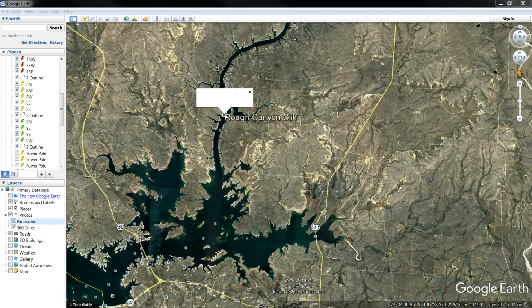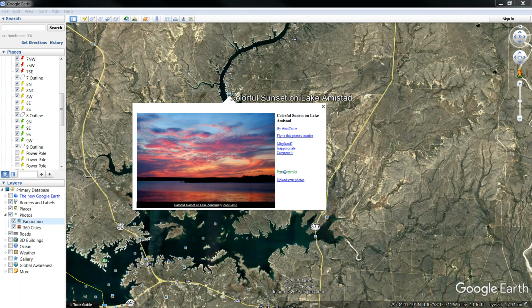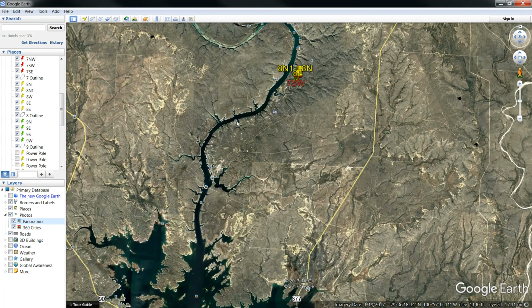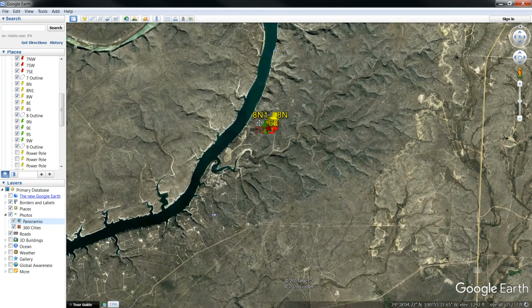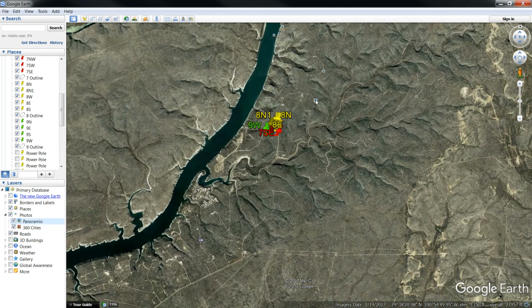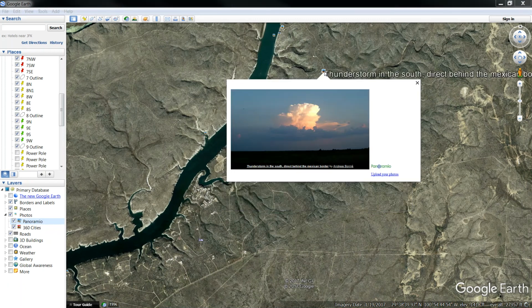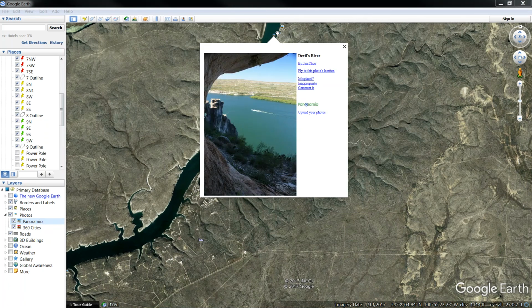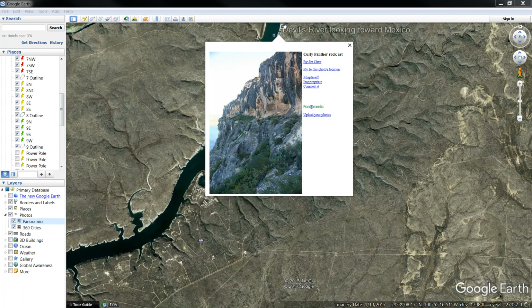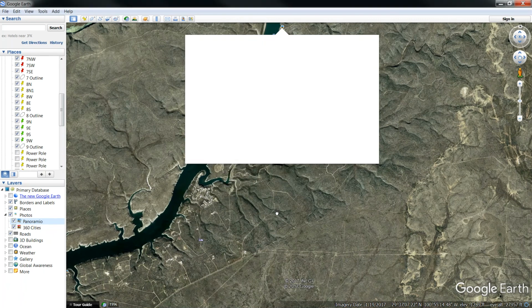You can look at some photos in here. Beautiful country. We're going to keep flying you down. Check out some more photos in this area. So this is what the property is going to look like. These are in the same neighborhood. Another photo of the Devil's River. There you go. So you're going to get views like this on this property.